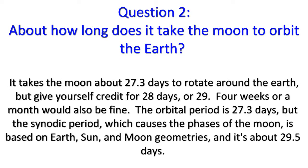It takes the Moon about 27.3 days to rotate around the Earth, but give yourself credit for 28 days or 29. 4 weeks or a month would also be fine. The orbital period is 27.3 days, but the synodic period, which causes the phases of the Moon, is based on Earth, Sun, and Moon geometries, and it's about 29.5 days.